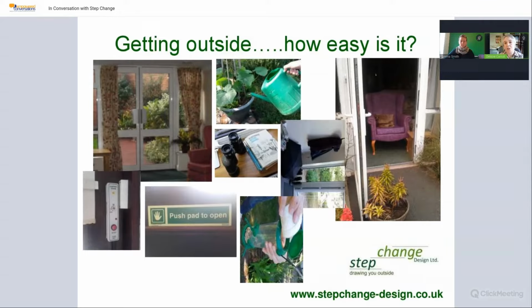Are routes clear to doors? Can people get out easily? And even in the domestic setting where you may have had the same layout for a very long time, is it wide enough? Does somebody now need an arm? Do I actually need to do a little bit of a rearrange? It might not need much, just to make that an easy journey.